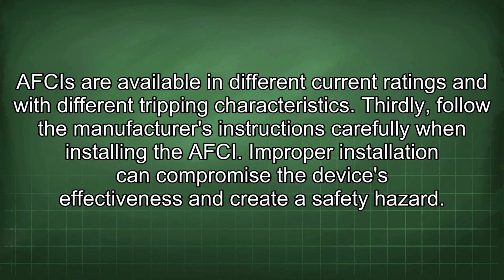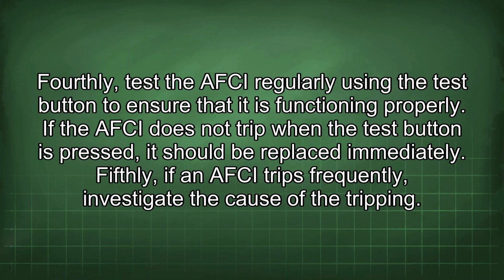Thirdly, follow the manufacturer's instructions carefully when installing the AFCI. Improper installation can compromise the device's effectiveness and create a safety hazard. Fourthly, test the AFCI regularly using the test button to ensure that it is functioning properly. If the AFCI does not trip when the test button is pressed, it should be replaced immediately.